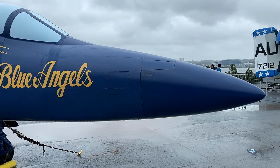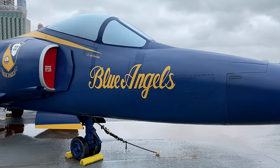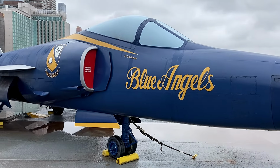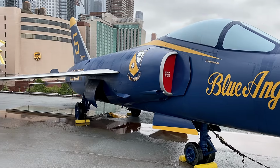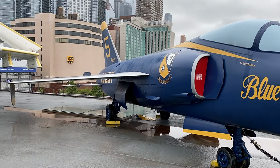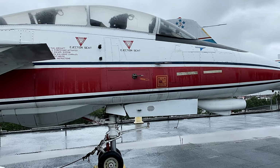Now, the F-11F Tiger, painted in Blue Angels livery, served with the Angels in the 60s. These days, they fly FA-18 Super Hornets, and the Blue Angels number their fleet 1 through 6, and this specific plane flew as Blue Angel number 5 from 1961 to 63.